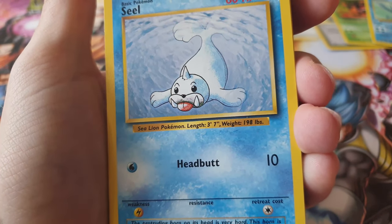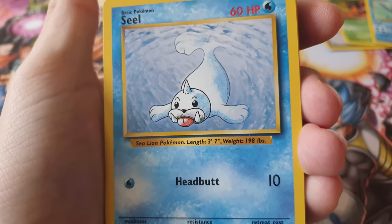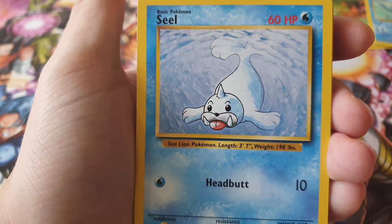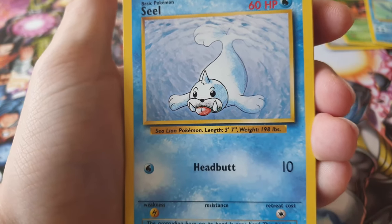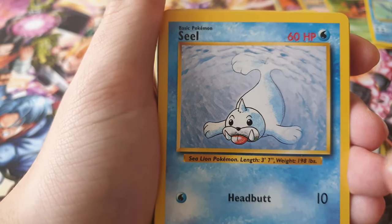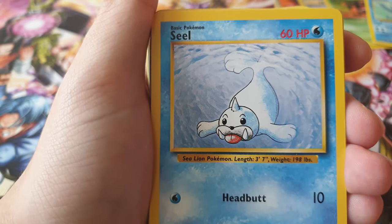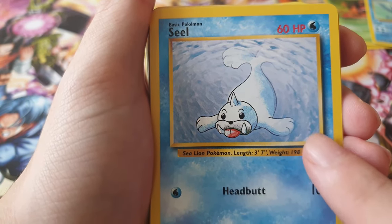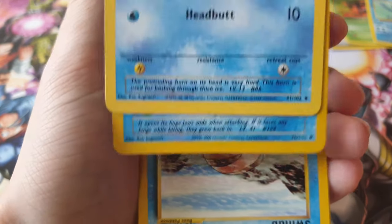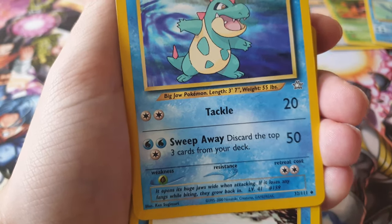I believe that's the original set, right? If I remember correctly, it's the third. If it is the original, yeah, I think it is. Because you've got the shadow, then you've got the first edition, then shadowless without the shadow, and then you've got the shadow. The shadow is the worst one. Still all good, don't get me wrong, but ideally you want the first edition or the shadowless.